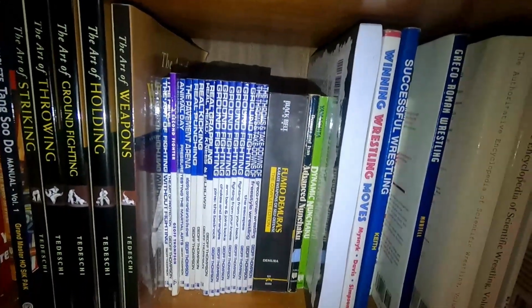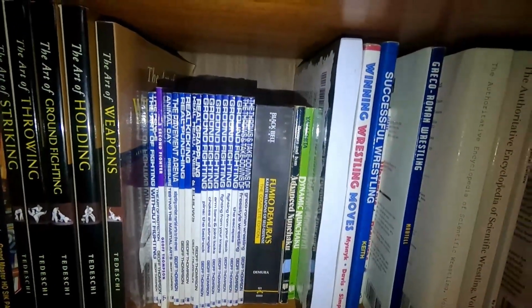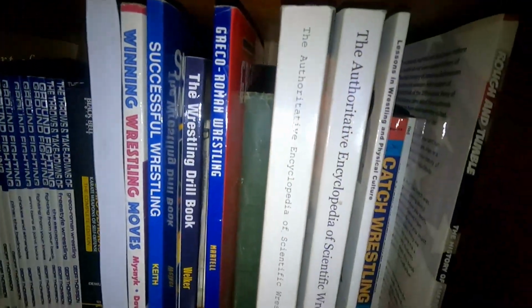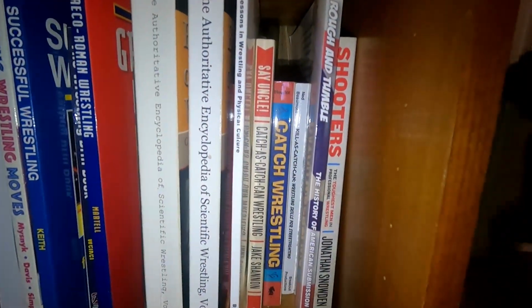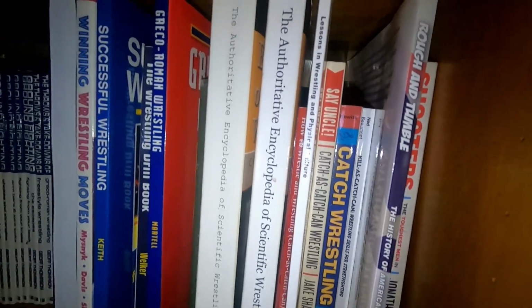From T, we move on to W, so weapons. And this is more generic weapons. So we have Kobudo, I also have a book on tomahawk fighting. From there we move on to wrestling, starting with amateur wrestling, moving on to catch as catch can, and including some books more on the history of catch wrestling than on the technique.